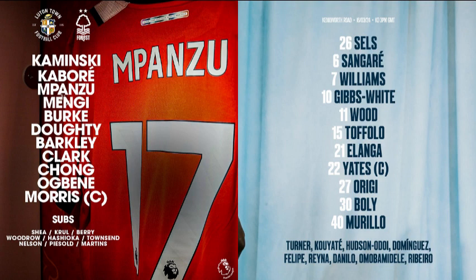Gibbs White is the player who's going to be coming off for Nicolas Dominguez, and Danilo is also getting stripped for action. Now, whether he comes on now or whether they're just going to wait, again, it would be a substitution just to disrupt any flow, but Luton just can't get going in this second half, and Forest are on course for what would be not only a much needed 3 points, but a deserved 3 points too.